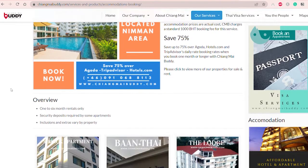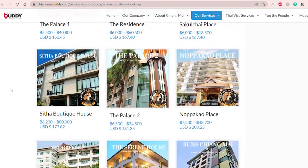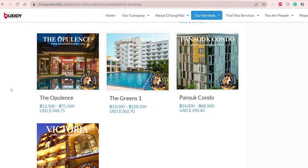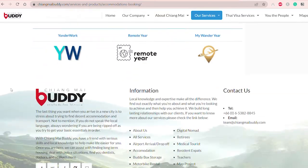And then the local method is condo hunting, so literally driving around. This could be better for you if you're looking to totally bootstrap and find the cheapest place, like the $100 a month places in Chiang Mai, the $200 a month places in Chiang Mai. In Chiang Mai, they have chiangmaibuddy.com. That's more for medium-range priced condos and apartment buildings, like 200, 300, 400, 500, but they have a big list of condos there.